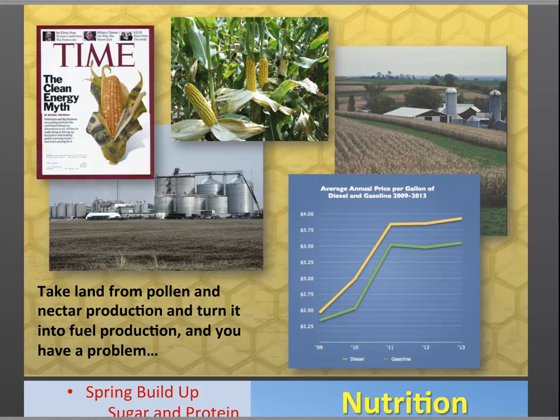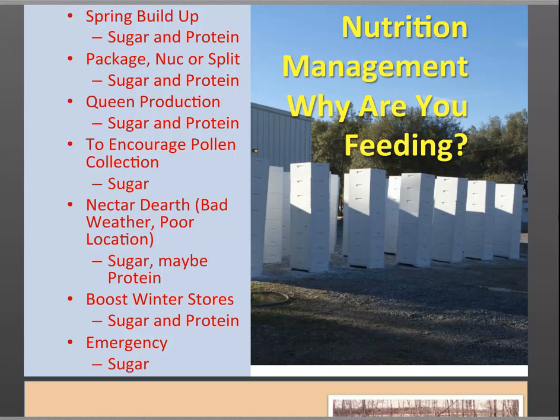And is this as good as people think it is? I don't have an opinion, but I can look at the results. And biofuels don't produce a lot of good food for bees. And you can see the production there going on. If I was living in the heart of the Midwest, anywhere near one of these places, I'm seriously wondering if I would be wanting to be keeping bees there, because it's getting harder and harder to be there. All right, that's the nutrition part of this.